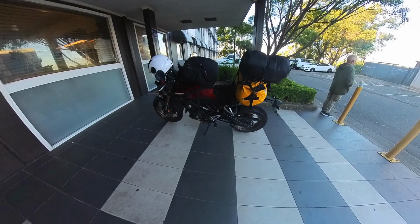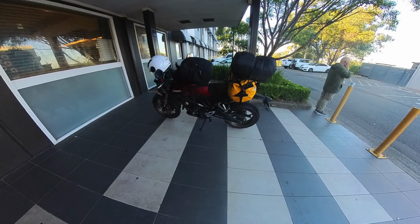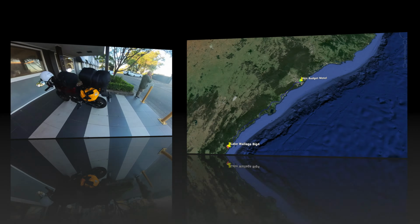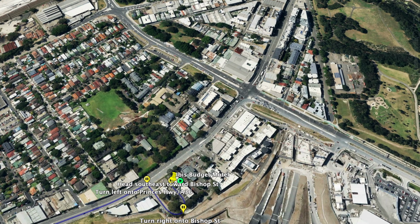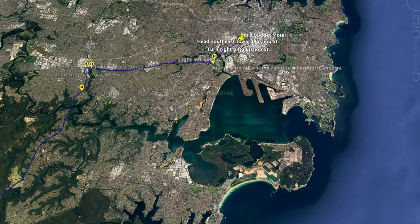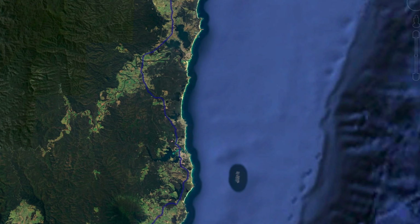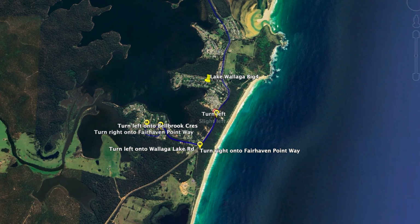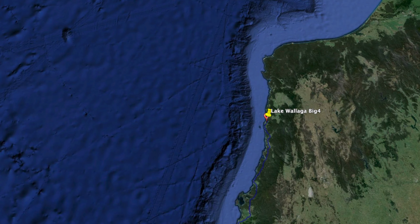Last episode, I showed you the bike, a little Honda CB300R, and why I'm using it. But now, we finally get this adventure started. Let's look at the route. Beginning in Sydney, I'm going through the Royal National Forest and then on down the coast to Lake Wallaga Big4 Campgrounds, 243 miles or 391 kilometers.